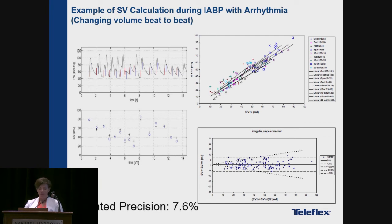Second graph again is measured stroke volume compared to our calculated stroke volume, and you can see that the updated algorithm for stroke volume is much closer to the measured volume and correctly follows the change in the stroke volume on a beat-to-beat basis. Calculated precision here is 7.6%.